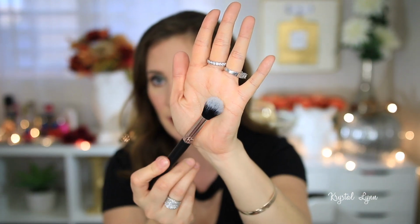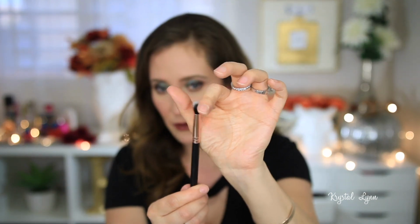And so let me show you the brushes. This one looks really nice. This looks like it would be good for bronzing or highlighting the top of the cheekbones. They're nice and soft. And then it has this brush, which would be great for the crease. Yeah, this would be really good for crease work.